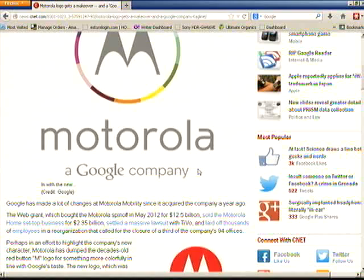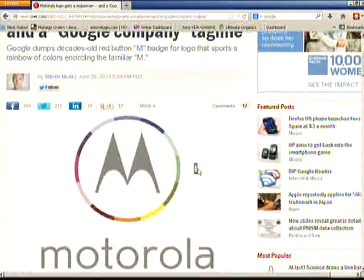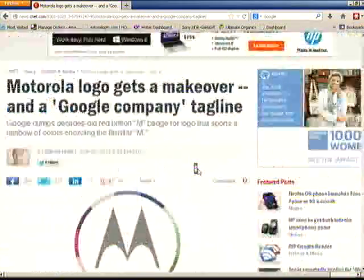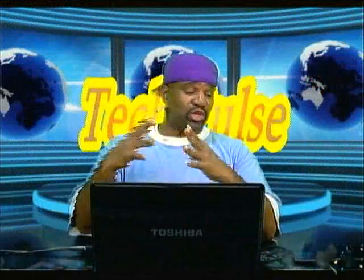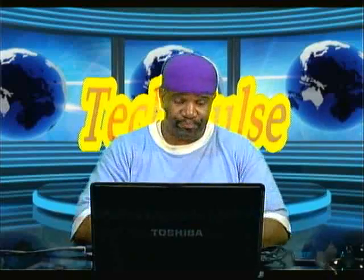And a company like Motorola that was free-falling for a long time. They wanted to get rid of their phone division for a long time and weren't able to do it. And now Google came in, and as you can see, Motorola is still in the business of making phones, and some good phones too. I don't know why they want to get out of the phone business when the phones have been a good business for Motorola. But now that Google has gotten a hold of them, Motorola is definitely on the way up.